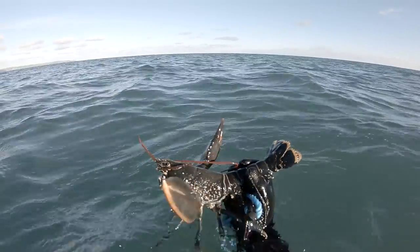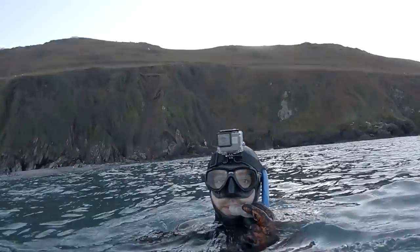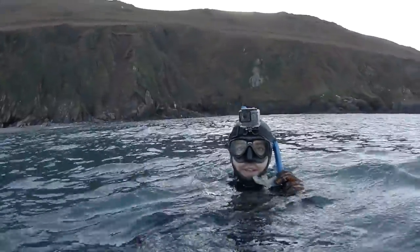Now the minimum size for lobsters in Devon, the carapace needs to be 9 centimeters, and this one was just over, but I find those kinds of lobsters just way too small, personally, so I let them go. Yeah, this one is table. Ready? Yeah, I'm ready.